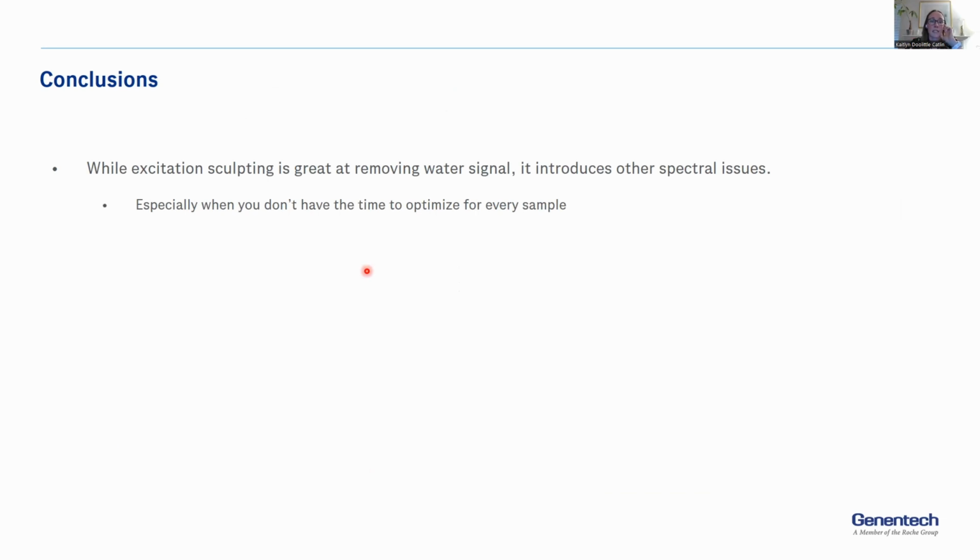There are a lot of fancy pulsed water suppression schemes out there that are excellent at removing water, and they can be excellent for other applications. But for us, when we have a large number of samples, we have people breathing down our necks for results because they've got a manufacturing lot held up for release. We don't have time to sit there and try and optimize these to figure out whether or not our results are quantitative, and so on.